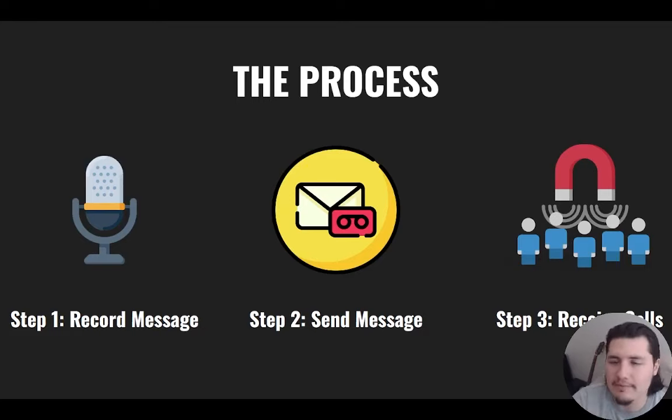So I drop that message to their phone. So record a message, I send the message to them, and then from there you're going to start to receive calls, right? So depending on the number that you're dropping them from, which we'll go over towards the end, it's going to start to receive calls from people who are listening to this voicemail. So imagine somebody hears that message and they're like, dang, I want in on this. They're going to call that number back and they're going to call you.